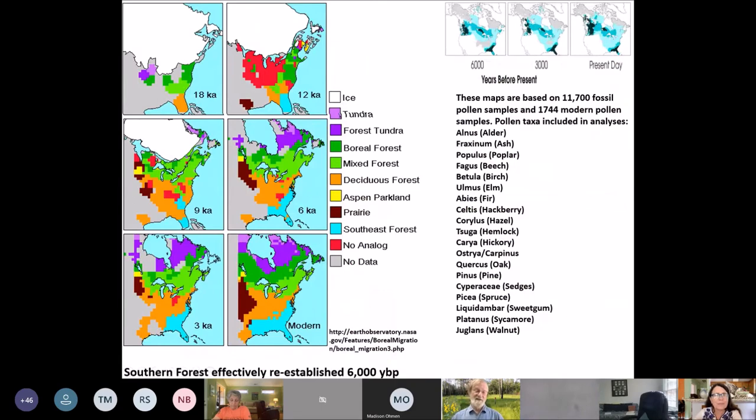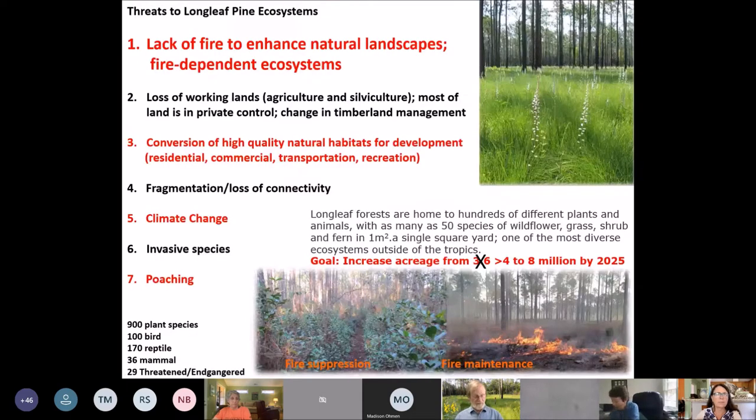But, you know, as a geologist, I take a long view. As you can see here, the modern forest, as we see it now with the pines and mixed pine oak assemblages, are down here. But if you look back over the past 12 to 18,000 years ago, when the glaciers were much further south, our area really had quite a bit of mixed and even boreal forest. But as we got to 9,000 and certainly by 6,000 years ago, we were reestablishing some of those longleaf pine forests in this area.